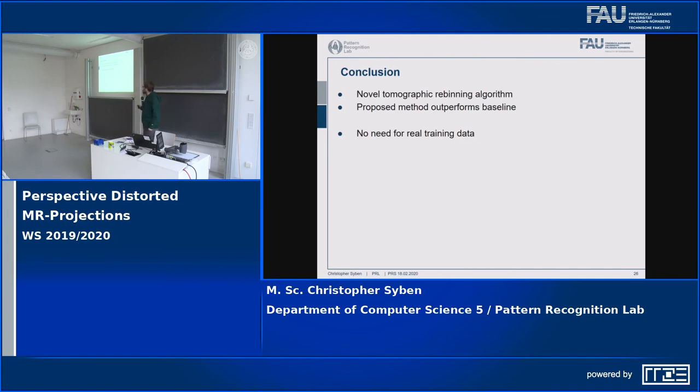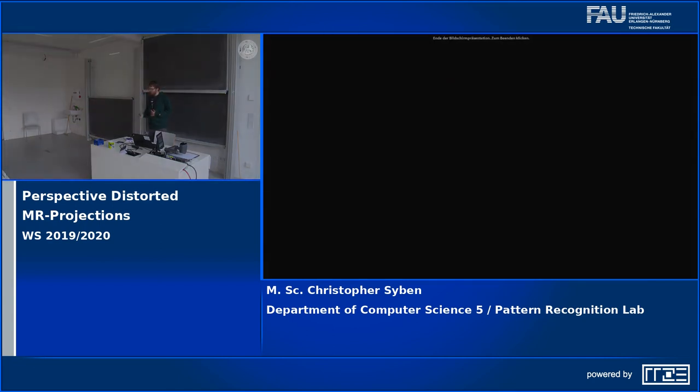So to conclude, we were able to present to you a novel tomographic rebinning algorithm, which is not based on the geometric one and has a severe lack of interpolation artifacts. The proposed method outperforms this baseline, and I think the very important and interesting thing is that we can show that there is no need for real training data to train such a network and to come up with a good result, which is very beneficial for the medical field where we often lack real data, right? So, and this concludes my talk.